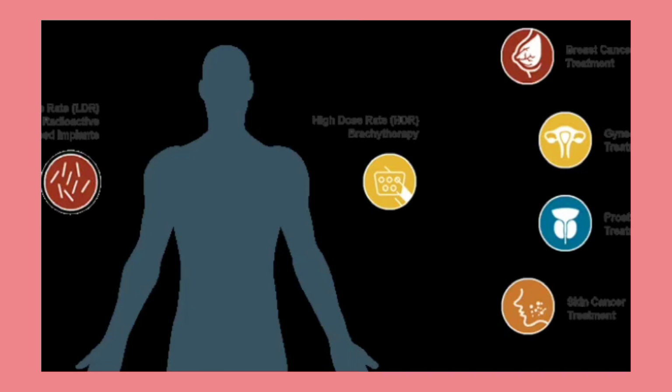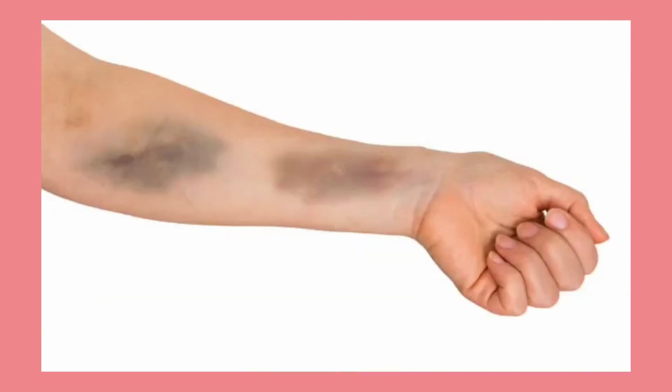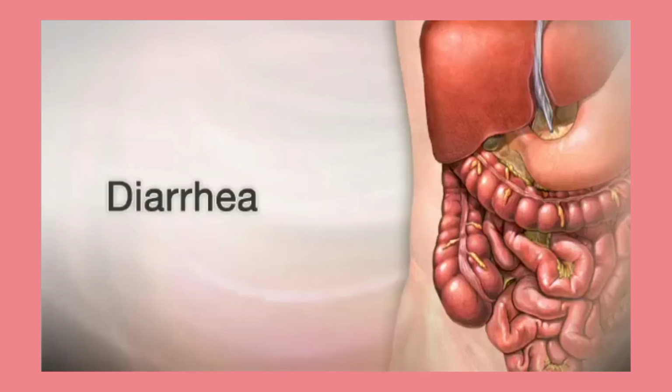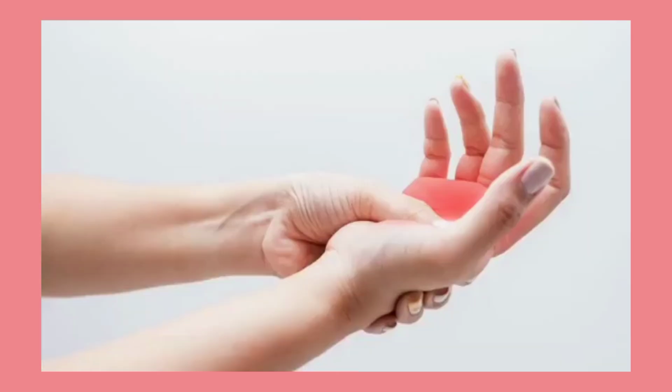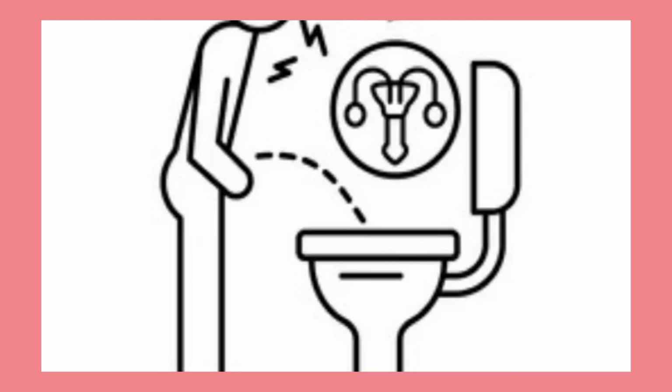When they do occur, they depend on the treatment location and may include bladder irritation, bleeding, bruising or swelling, diarrhea, erectile dysfunction, fatigue, infection, mild cramping, numbness, sore throat, and trouble urinating or painful urination.